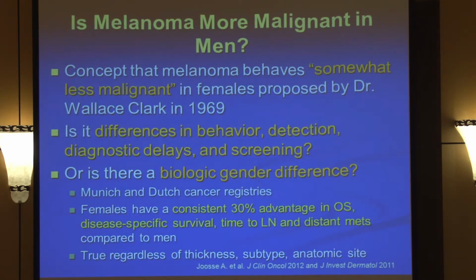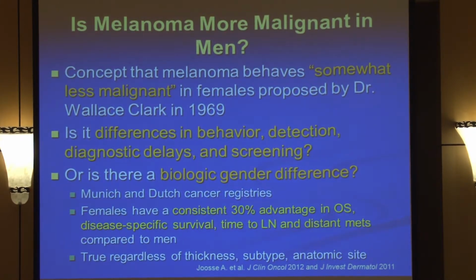And the EORTC is the equivalent of ECOG and SWOG in the US. It's a cooperative group of multiple countries participating in clinical trials. And in that study, the patients, who were largely older men and women with advanced melanoma, had the same access to treatment, surveillance by their clinicians, as well as surveillance tests. And these studies have all shown that women have about a consistent 30% survival advantage compared to men, and that's overall survival, melanoma-specific survival, and time to lymph node or distant metastasis. And again, these were matched in the last study for the treatment that they had and the stage of disease and so on.